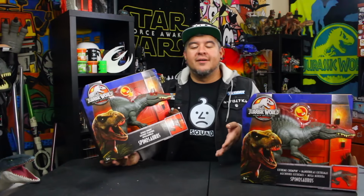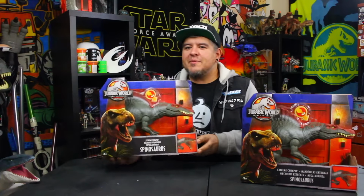We're going to be looking at this Spinosaurus. I have two of them. I went from having no Spinosauruses with no hope of ever finding one to now having two with a third on the way. It's very funny how things have changed with these Spinosaurus.